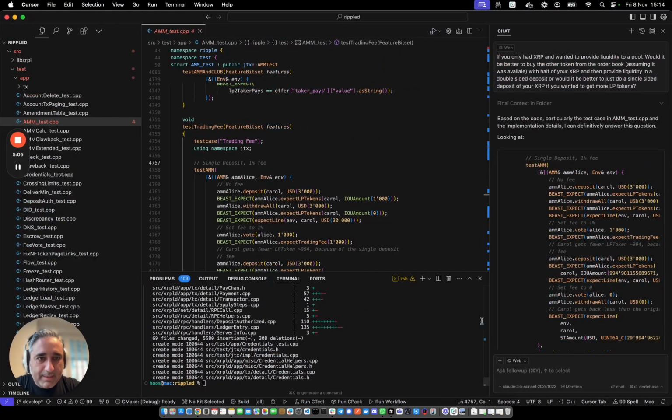So let's go back. I've stated my intent. My intent is to provide liquidity to a pool on the XRPL because of the fee and because of the rewards that I'm going to get. Now, if I only have 10 XRP, what is the most efficient way of obtaining a share of that pool? Is it just to swap my 10 XRP directly?